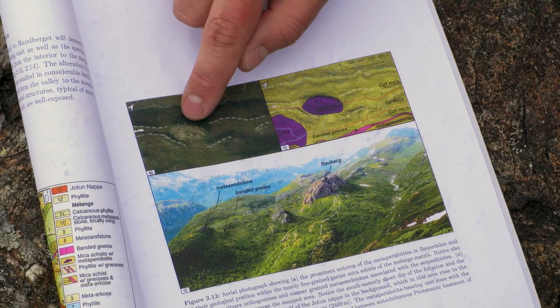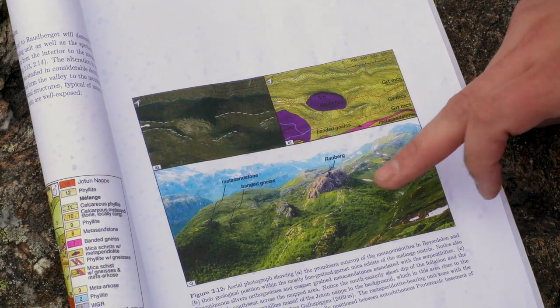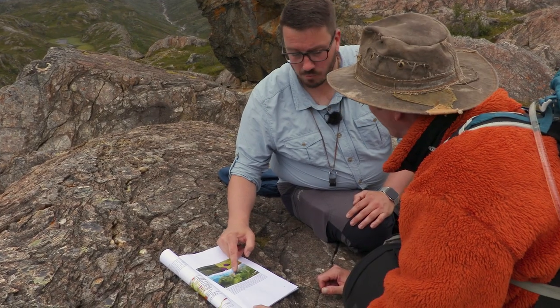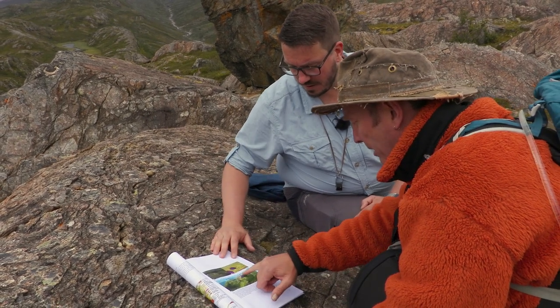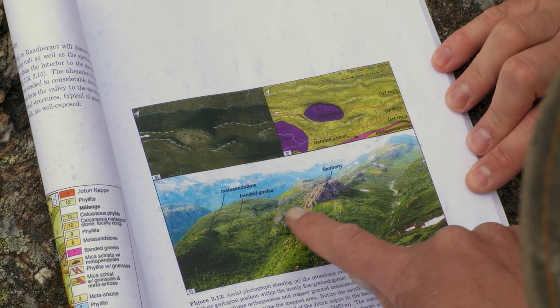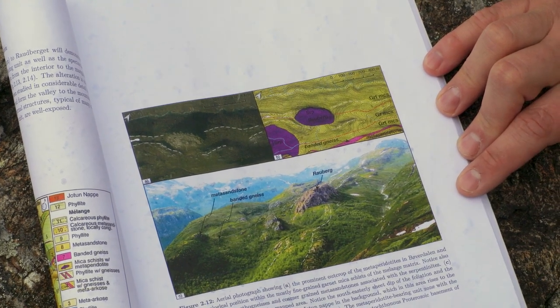This is exactly the same image. Every photograph is in the map. The purple is the peridotite, whereas green is the micro-schist. The peridotite likes to weather in this red color, and nothing likes to grow on it, so it's always exposed. They really do stand out. From a distance, once you've got your eye in, you can say, oh, that's going to be peridotite, that's going to be the schist. That makes the mapping easier.